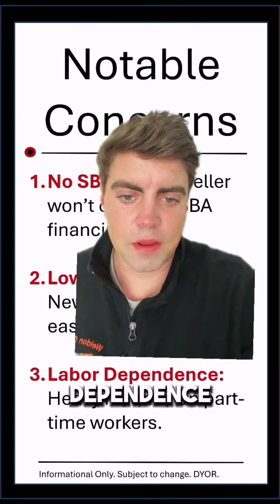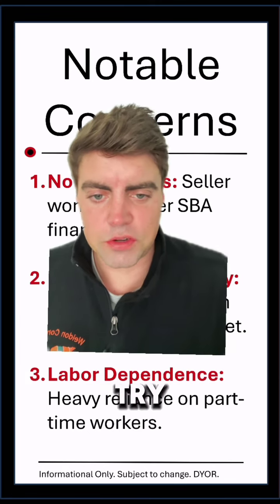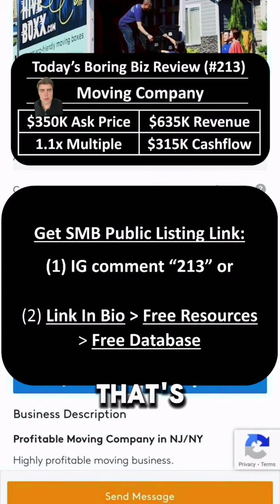And finally, labor dependence and heavy reliance on operations. They run a lean team, but if they're good, really do your best to try and keep them on board during the transition. That's today's review.